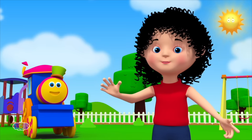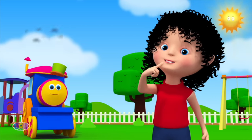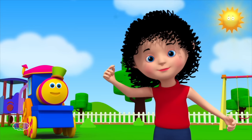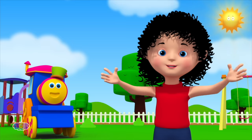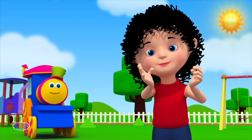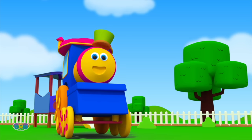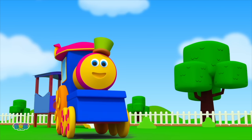Chubby cheeks, dimpled chin, rosy lips, teeth within, curly hair, very fair, eyes of blue, lovely too, teacher's pet. Is that you? Yes, yes, yes!